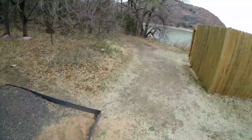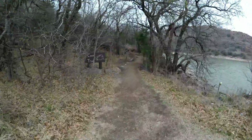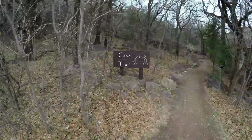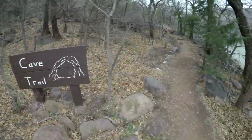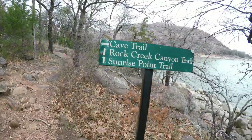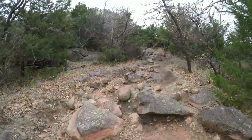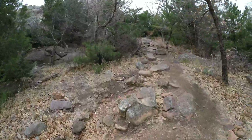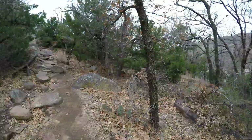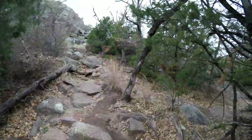All right, it's the beginning of the cave trail. A few hundred yards, nothing too crazy. A little bit of elevation gain. Here we go. All right, already branching off here. There's definitely quite a few other trails I'd like to check out here some weekend. I like the way their trails are marked here. It's pretty cool.